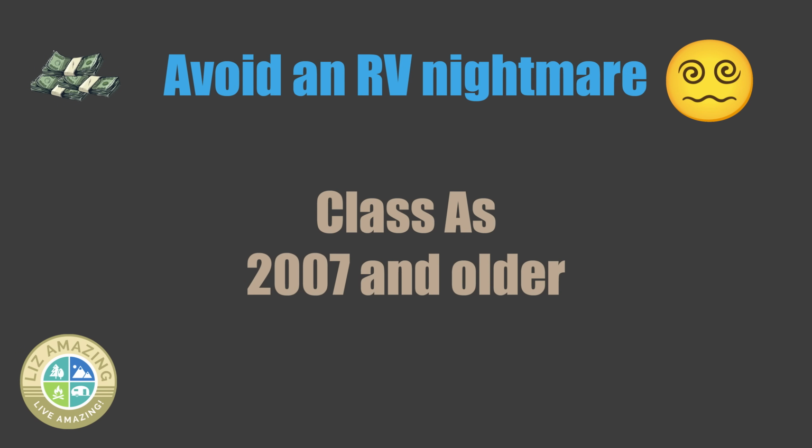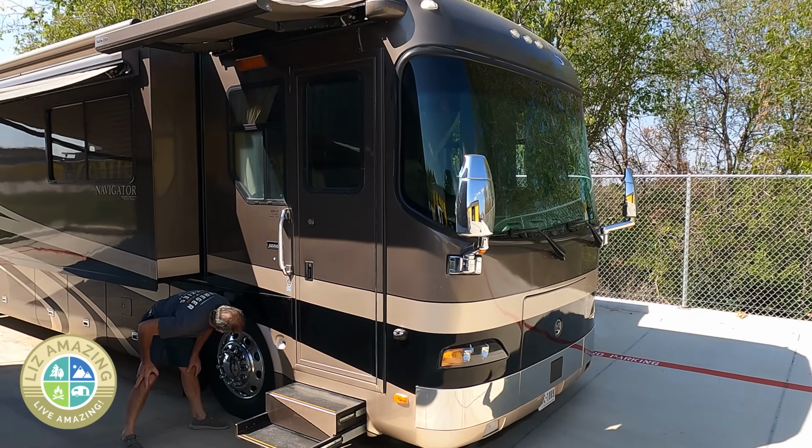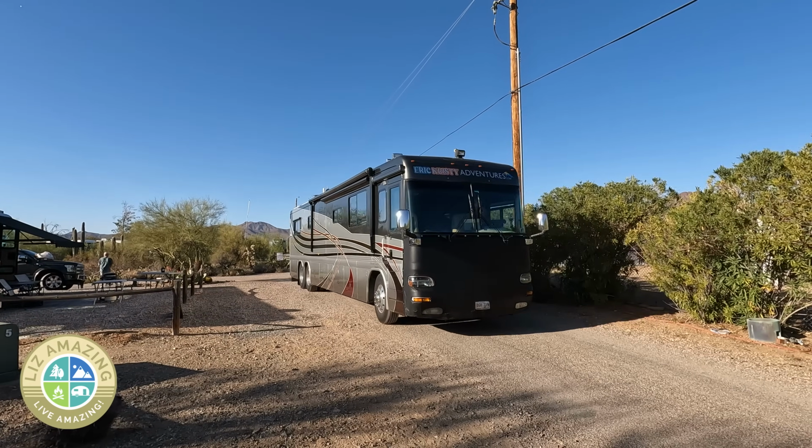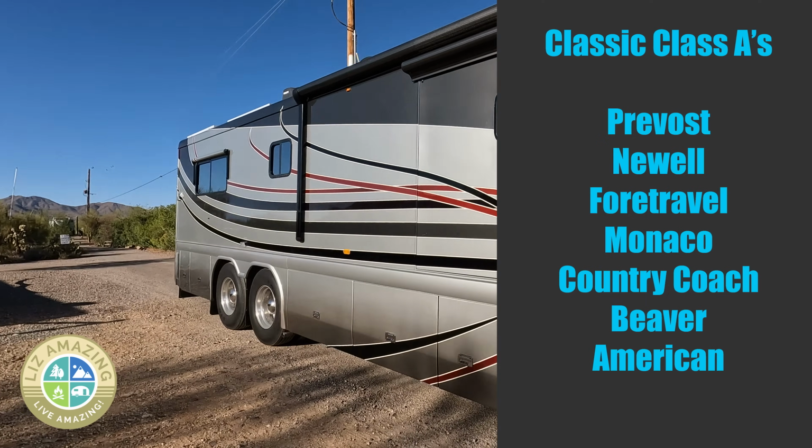But in 2008, the Great Recession happened. A lot of these fancy motorhome builders realized that in order to stay in business, they had to cheapen their product. So the best advice is to get 2007 or older. However, don't get entry level in those years. You want to go up a tier or two to get better quality. Class A's that I recommend from that era are Prevost, Newell, Ford Travel, Monaco, Country Coach, Beaver, and American.